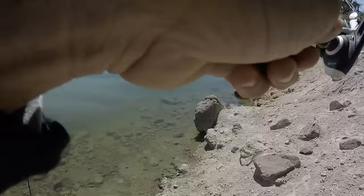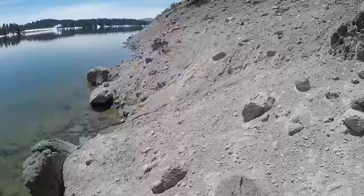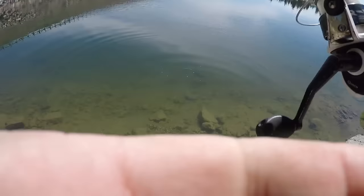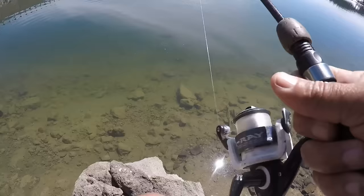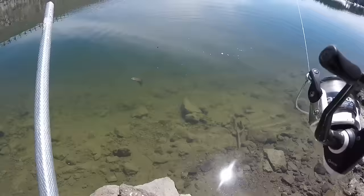Okay, we're chest cam. I can't let filming make me lose this fish. There he is. It might even be a Lahontan. Whatever it is, he's getting eaten. I went through too much today. Oh man, look at that fish. That's a nice fish. That is a nice fish. There he is. That is a good one.